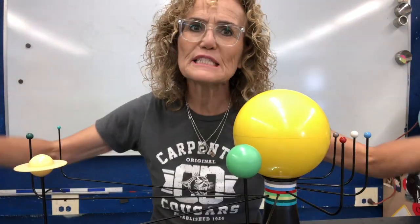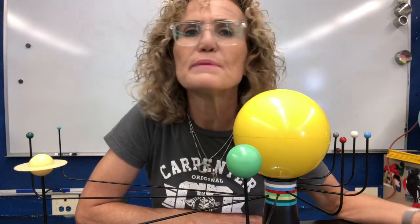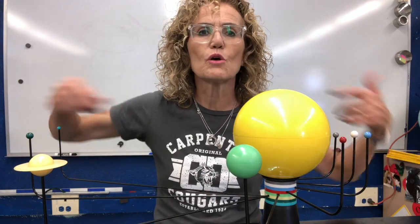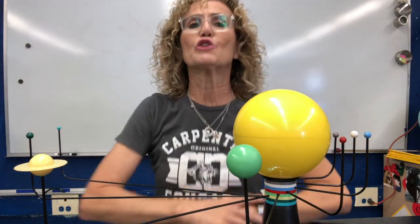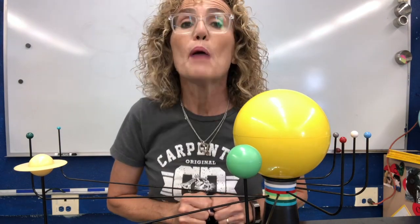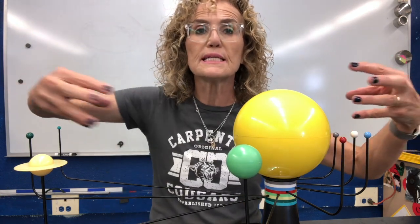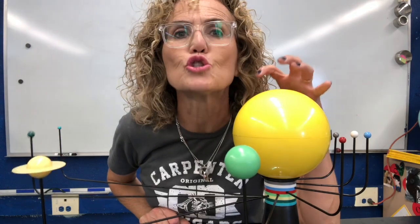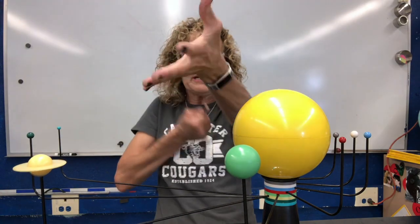So the question I have about this solar system, remember, a system is a bunch of parts that work together. So this is a system. This solar system is like, what keeps it all together? Why aren't these planets all just flying off into space? And the reason is gravity. Gravity is a pulling force. It's pulling us down to the center of the Earth, but it is also pulling all of the planets in our solar system towards the sun. The sun is so massive, it's so big, it has an enormous amount of gravity. And that gravity is pulling the planets to the sun.